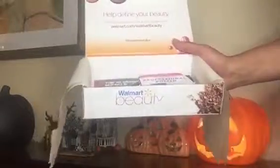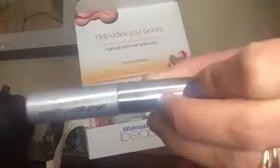A Dove body wash. I was hoping I would get the deodorant, but an Act mouthwash. We have a Neutrogena Healthy Volume mascara.